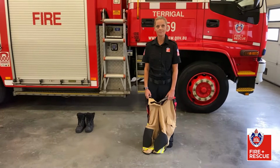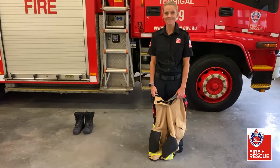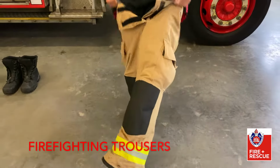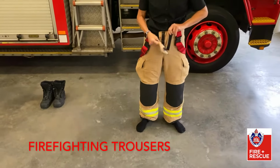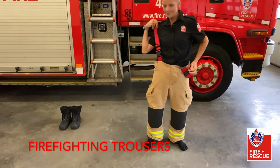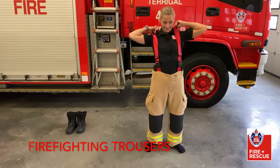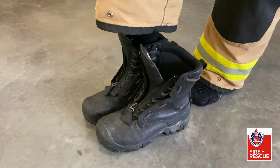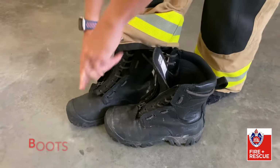I'm Firefighter Jen, and I'm here to tell you what we wear to keep us safe when we go to work. And to tell you not to be scared of us, because we're here to help you and we're your friends. Okay, here we have Firefighter Jen getting on her over trousers. This will keep the bottom half of her nice and safe. All right, now Firefighter Jen's gonna put on her boots.